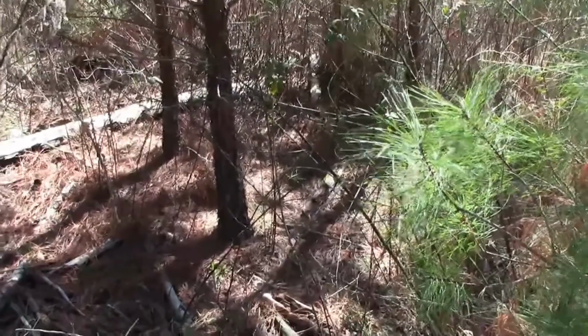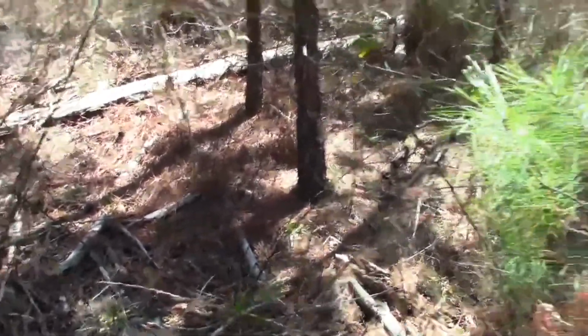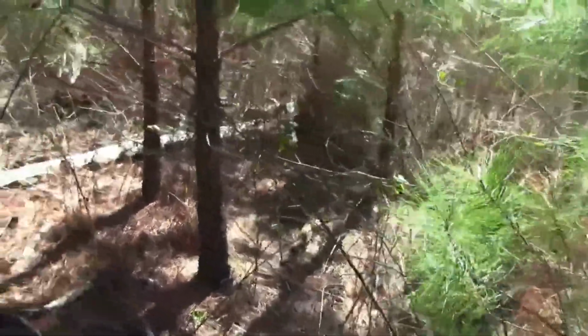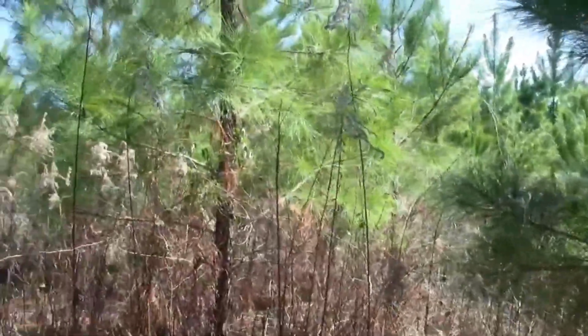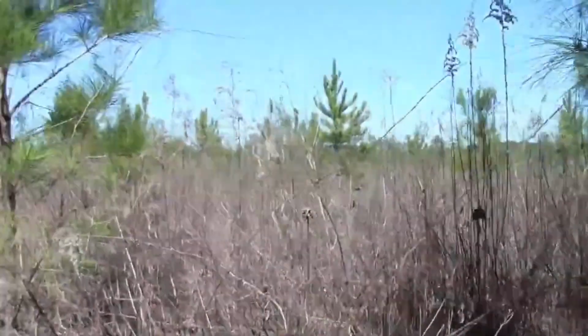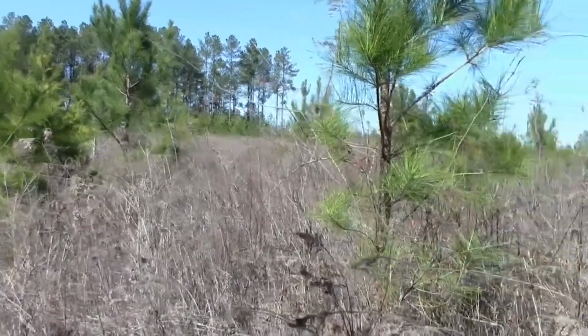Which way's east? Right yonder? You got a bed on the left side of these pines and the right side of these pines. I got two beds right here, on top of the hill right here. And you got some more pines over there. The bedding in this open stuff, it's pretty open. Right there, big clear cut out in there.